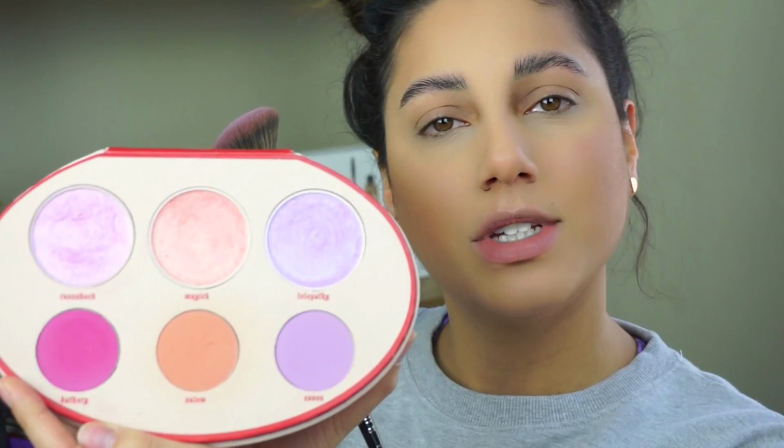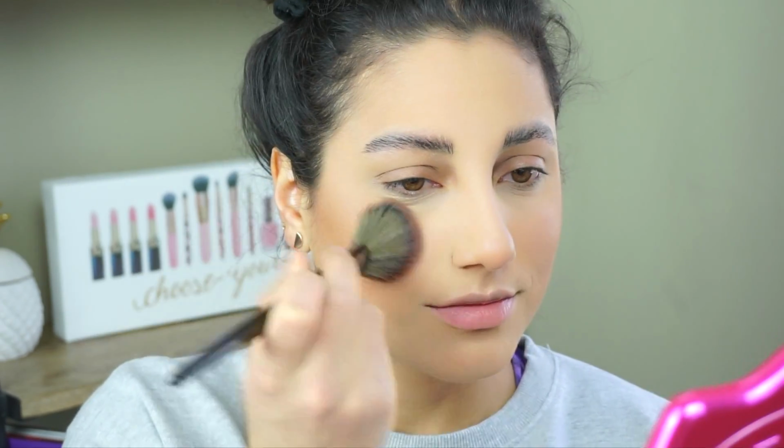So I'm kind of feeling something a little bit abstract and different today, so I'm gonna grab my Kat Von D Fetish palette. She has some really good blush and highlighter combos in here, and I think I'm gonna go for the purple shade called Coven. And I like to start off on the apples of my cheeks and then blend it back into my contour.